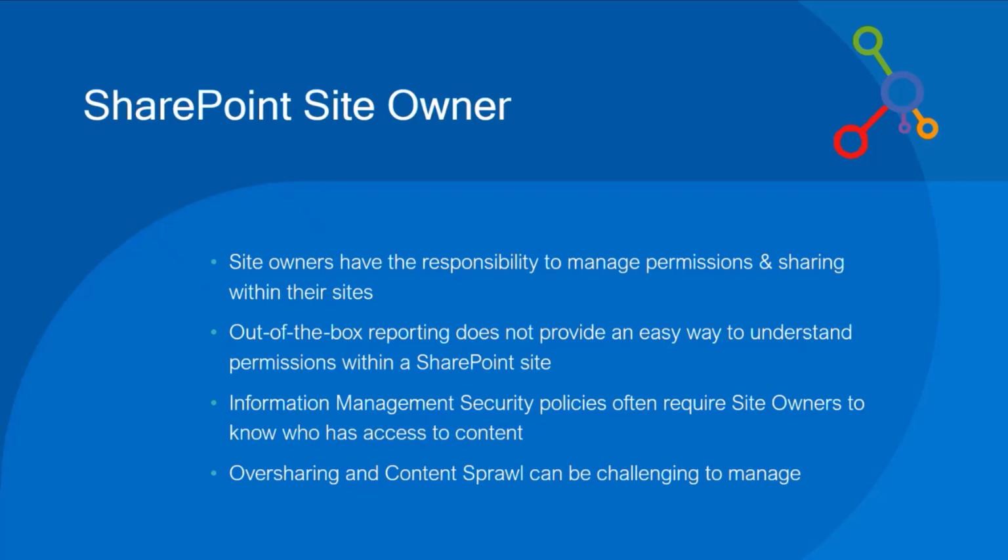So you may have some nested AD security groups that you're unaware of going on at the Active Directory level, and therefore it's very challenging to have the full picture as to who's got permissions inside of your site that you're managing. So that's with the AD security groups.